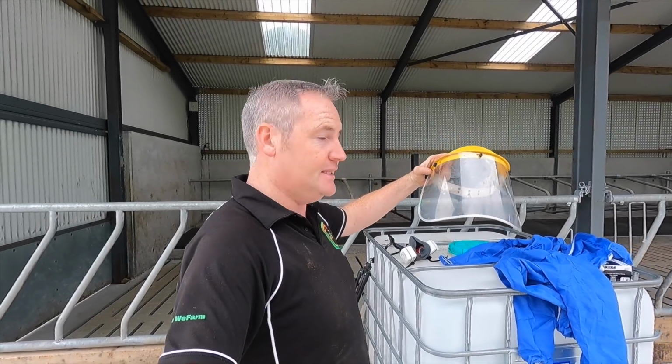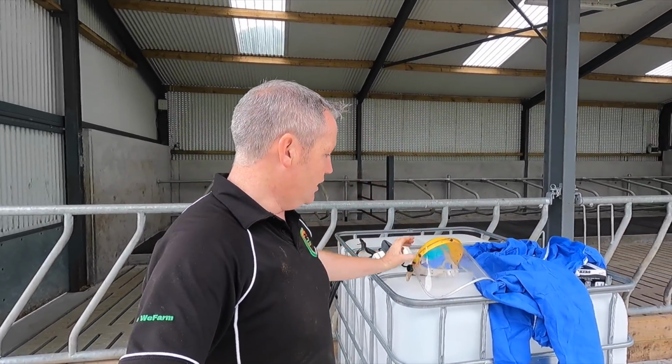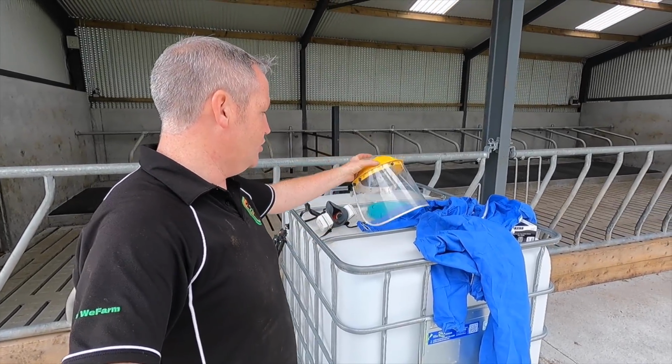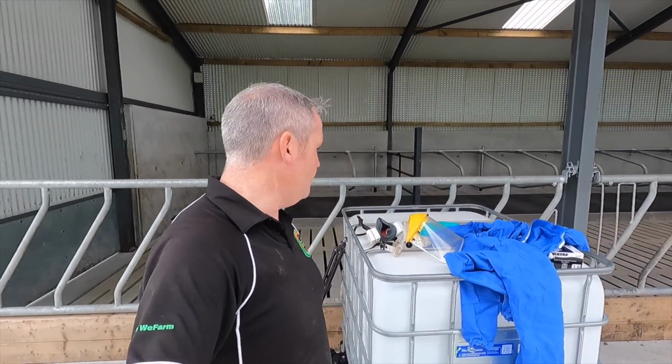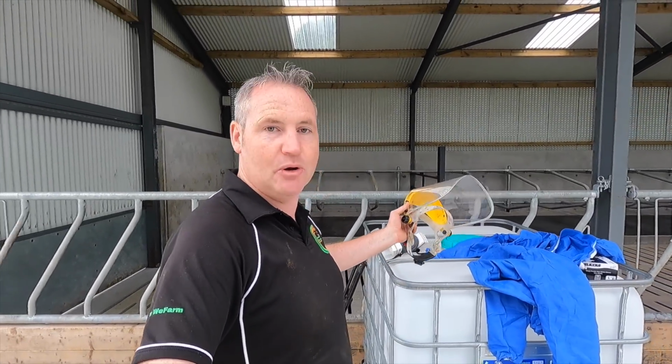I find the best thing of the whole lot is one of these angle grinder shields, whatever you want to call it. It has interchangeable lenses on the front. You can change the lens anytime you want if it gets scratched. Again, very, very cheap. It protects your entire face and you won't have that condensation or steaming up that you get with goggles.